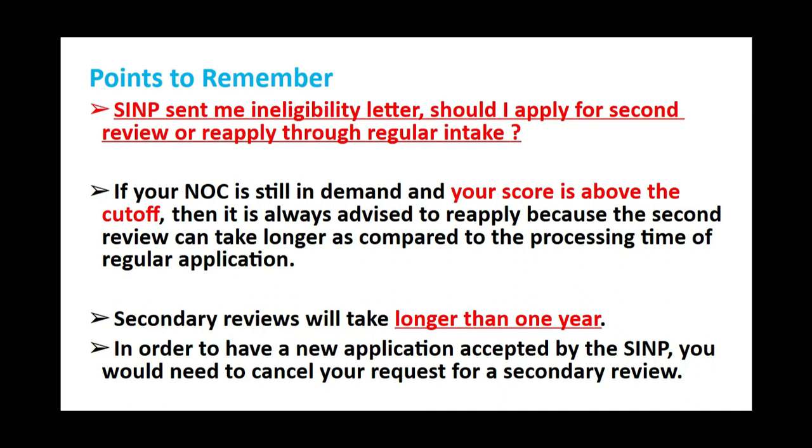If your NOC is in demand and your score is above the cutoff, then I always advise that you reapply to the regular intake, because the second review can take longer compared to the processing time of your regular application. When you apply for a second review, it may take longer than 1 year, and in some cases up to 2 years. In order to apply for a new application with the SINP, you should cancel the second review request. Once you cancel your request, you are eligible to apply to the new SINP programs.